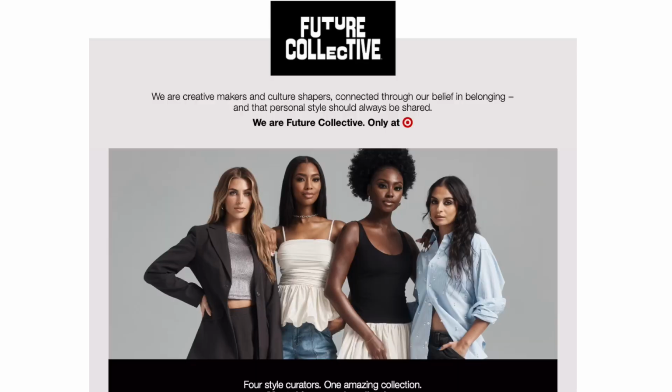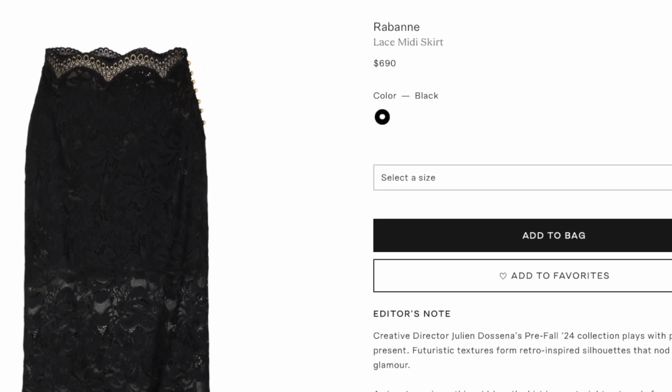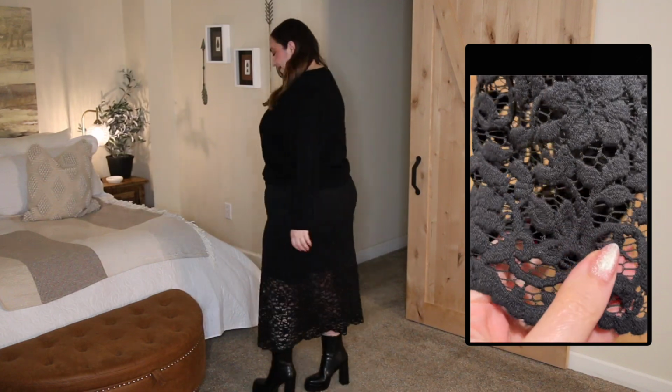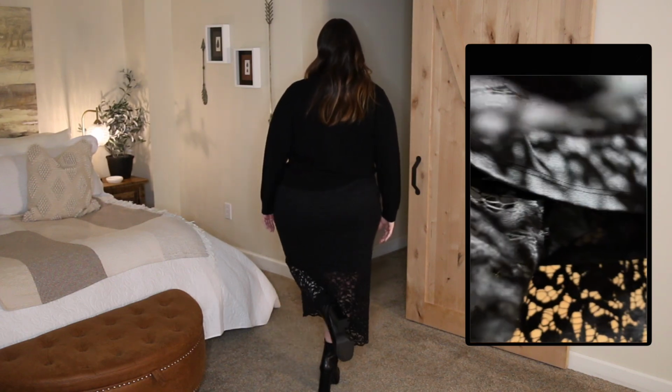Next is gonna be a black lace skirt from the fairly new Target brand, Future Collective. And if you are unfamiliar with it, it's sort of like a collaboration between up and coming designers and influencers, basically like the movers and shakers in the fashion industry right now. I paid $36 for it, but this is nearly exactly the same as a Rabone that costs $690. So basically a $700 skirt, okay? And I just have to say, y'all, this skirt is incredibly detailed. Like it doesn't have the same intricate scalloped edge as the more expensive predecessor, obviously, but the lace is lovely. It's like a crochet and it actually has some weight to it.